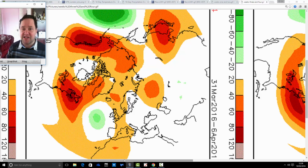For the coming week to 10 days, I think you'll have a lot of high pressure influences, especially next week. So plenty of dry weather coming up, which will allow us to dry out after yesterday's deluge. So that's how it's looking today.